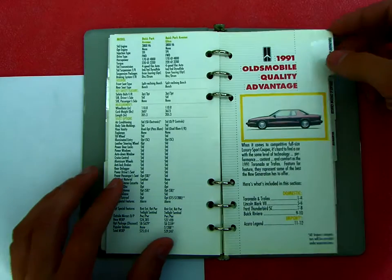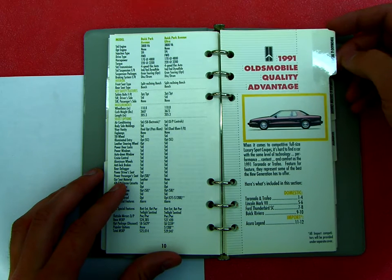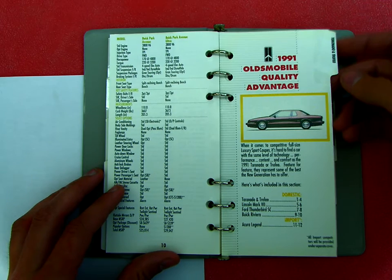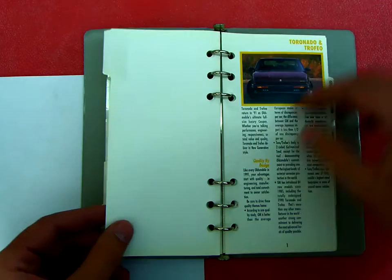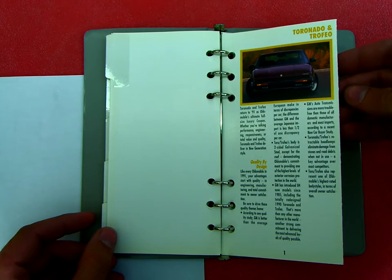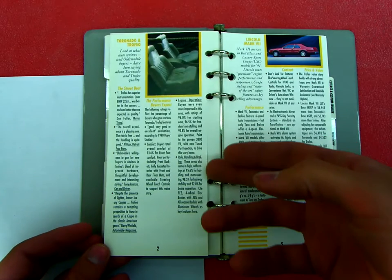Next, on to the Toronado and Toronado Trofeo. They list this almost separately. They listed as Toronado and Trofeo, but the Trofeo was a submodel of Toronado. Very technologically advanced car. A lot of tech features in this car.